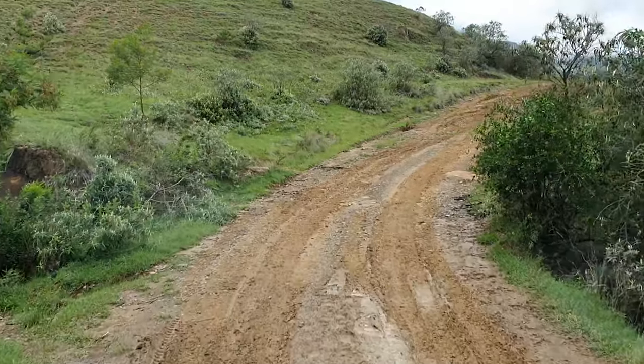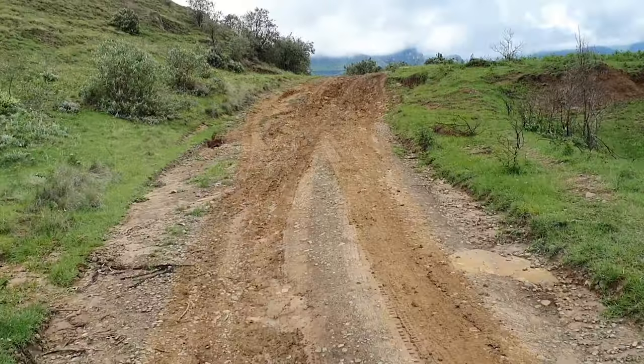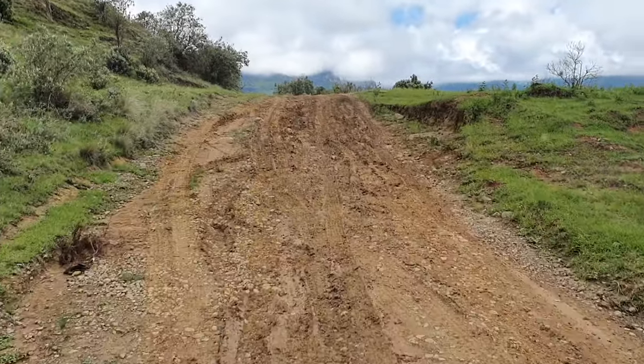The last section of road before you reach the cattle grid goes through a village on a dirt road and has a lot of cattle and goats on it. I wouldn't recommend driving this at night.